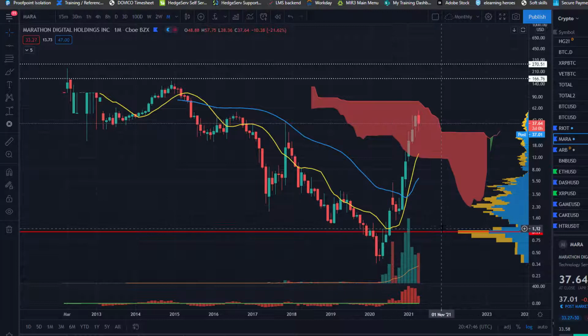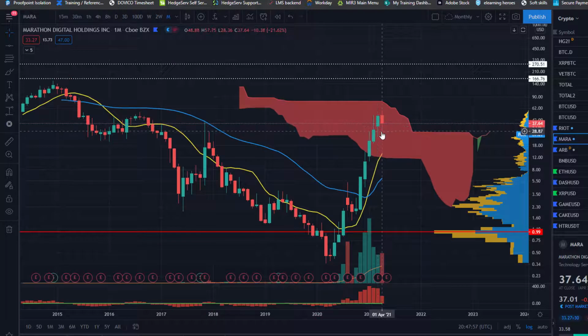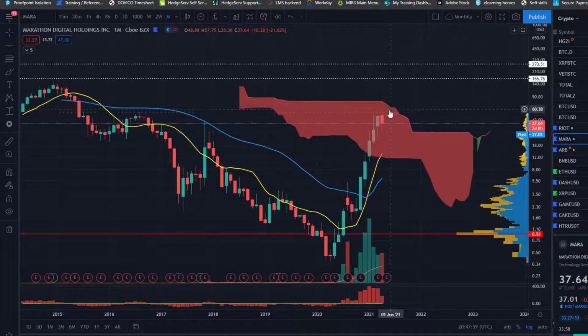But the reason why I think it could get there, and I'm not saying it's going to spend a lot of time up there, because bubble tops can be quite overextended. But the reason why I think it can get there is because once it breaks out of this cloud, this extreme resistance here that it wanted to break through and has pulled back.